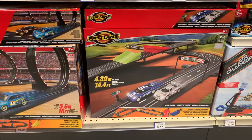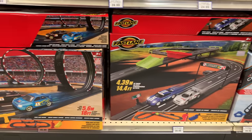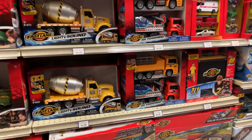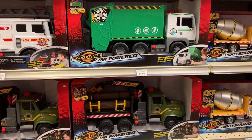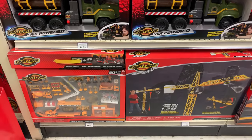We've got Fastlane. Fastlane seems to be a similar style to Hot Wheels. They make a lot of Hot Wheels tracks, but these ones look like RC tracks. So those are pretty cool. Those are pretty neat. Looks like they got LEDs around them. We got these construction type vehicles. We got this garbage truck. We got all these, so many cool toys. There's so much cool stuff they're coming out with.